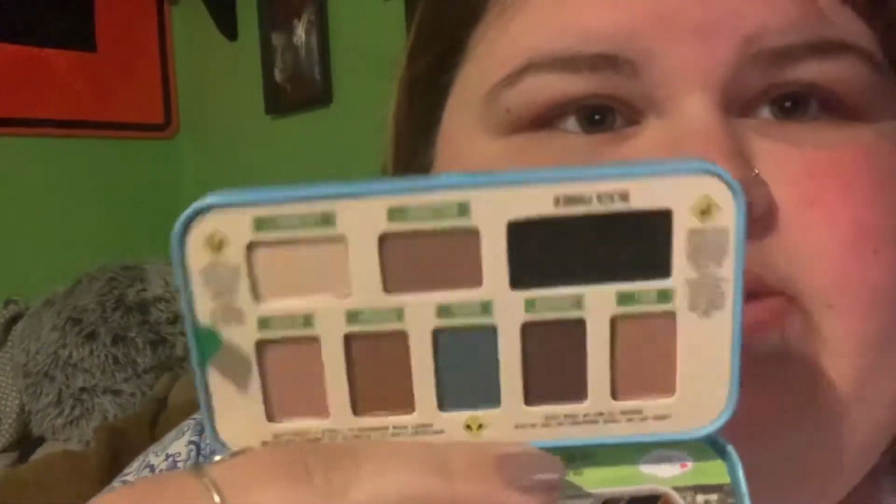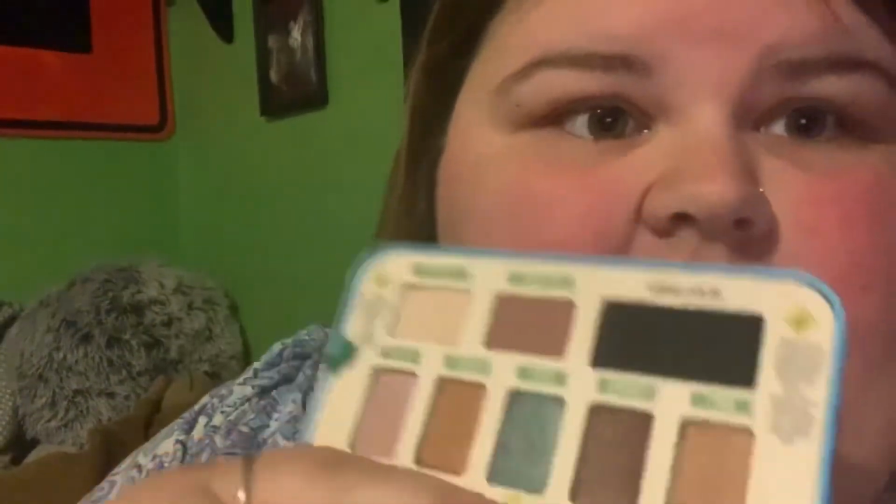I'm just going to try not to show you the mirror, but it looks like this. I really like it. It's got really nice neutral colors in it, and once you're done, you can pop this out right here, let me show you. Sorry, this is a really not formal video. You probably are like, what the heck is she doing? But you can just pop it out and it's an empty tin. You can use it for pretty much anything. So I do like this.